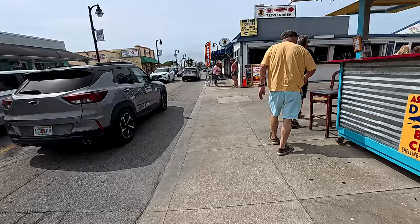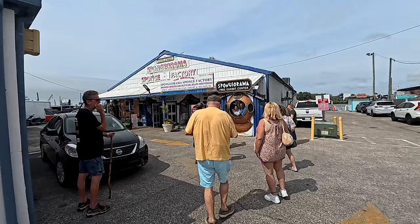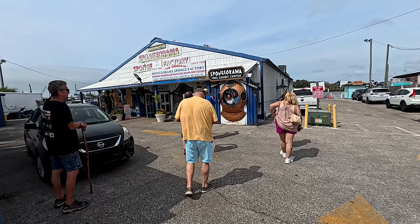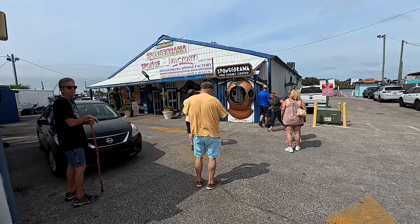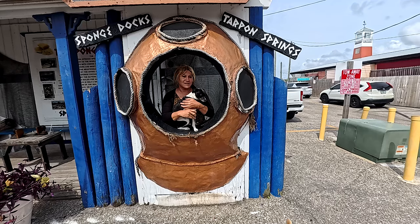Sponge-a-rama, what? Oh, the dolphin cruise. The demonstration, the outlet store. Sponge-a-rama, Sponge Factory. They do have a free exhibit center in here, but it's basically just a souvenir shop, I believe. Yeah, they got sponge demonstrations and all that kind of thing. Oh, okay. Sponge demonstrations.